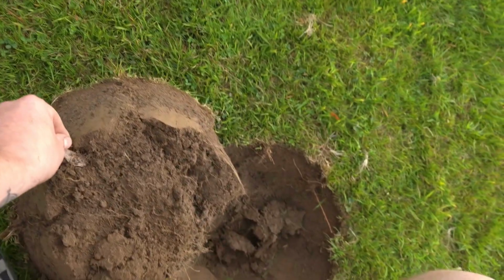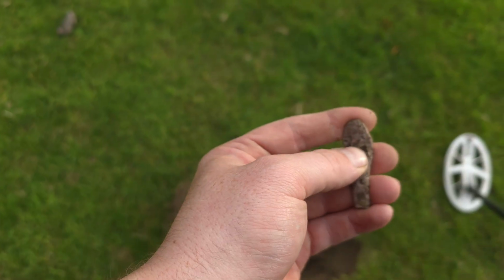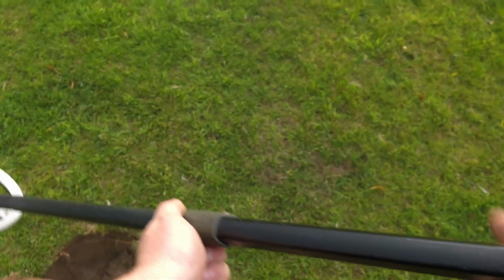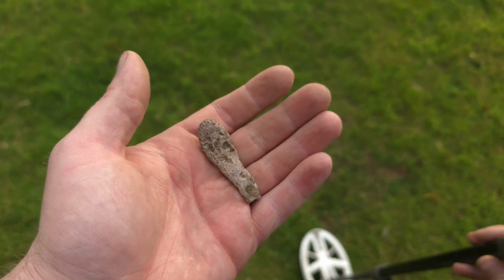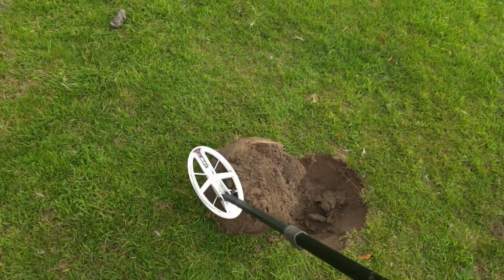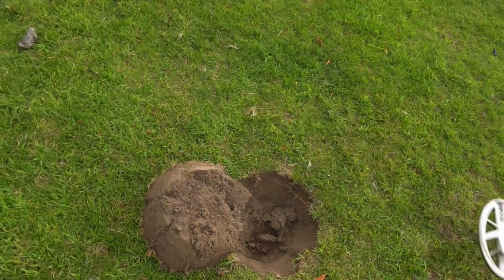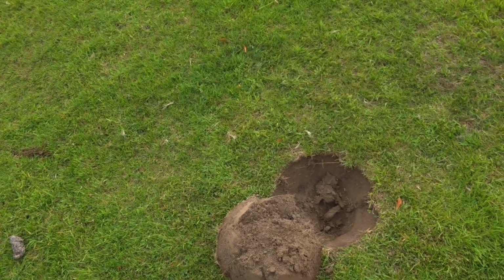I think that's part of a spoon. Is that it? You feel like metal. No, it's a part of a plastic spoon, so that's not it. It's going to be bag anyway. Well, part of a wooden spoon. I don't know, what was it? It felt like wood, that did.